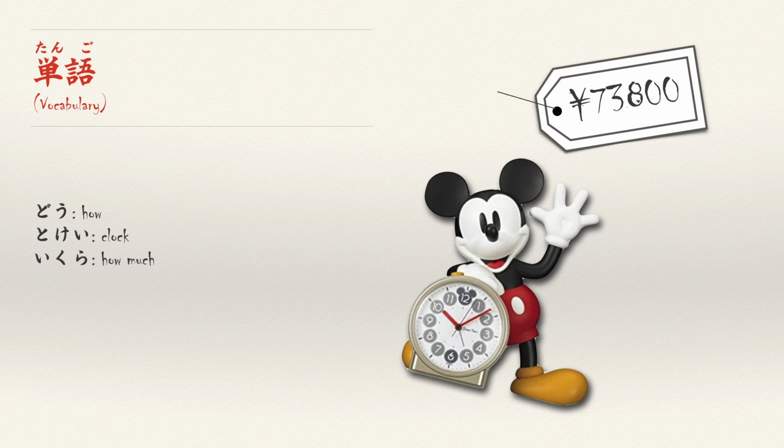And another thing you might have noticed is the Japanese currency. In Japanese, their currency is actually pronounced en, and that is the kanji right there. The international symbol for yen is a Y with two horizontal lines through it, and it goes before the numbers, like the price in the upper right-hand corner.